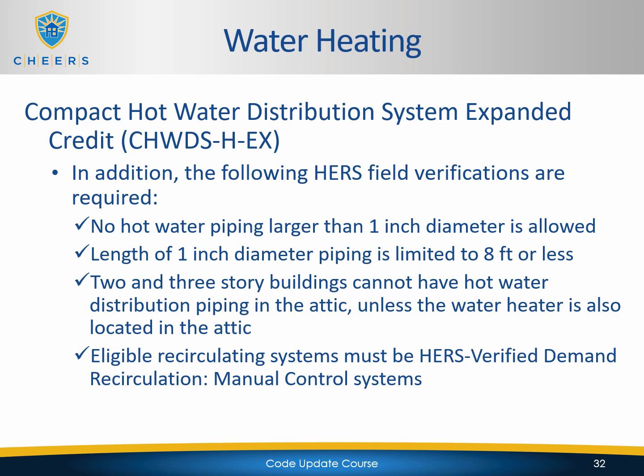What you will be doing is verifying these 4 items if they are applicable. So we're going to verify that no hot water piping larger than 1 inch diameter is present. You're going to measure and verify that the length of 1-inch diameter piping that is present is limited to 8 feet or less. For 2- and 3-story buildings, they cannot have the hot water distribution piping in the attic unless the water heater is also located in the attic.